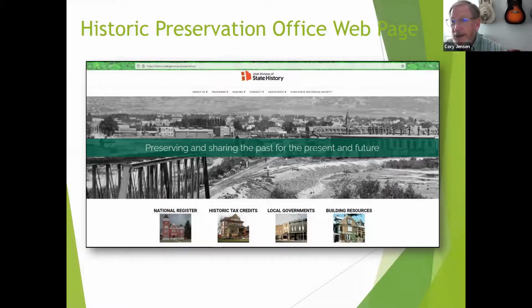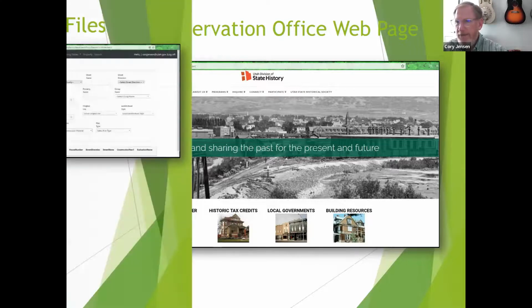Here's our current Historic Preservation Office website. That will be changing in the near future because of our split from State History, but I'm assuming it'll work pretty much the same. On our website, you can see what National Register nominations are being reviewed at the time and what has recently been listed. You can get information on historic preservation tax credits. If you're part of a certified local government, you can go to this page and get more information. And then other building resources regarding restoring your building, researching your building, and so forth. So it's a good site to find basic information.